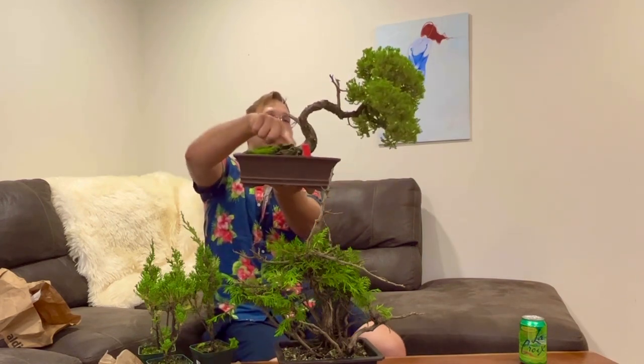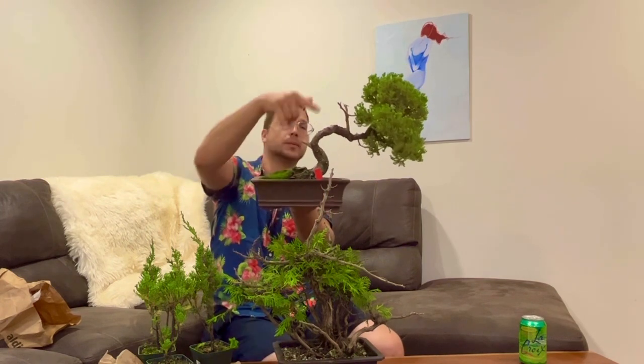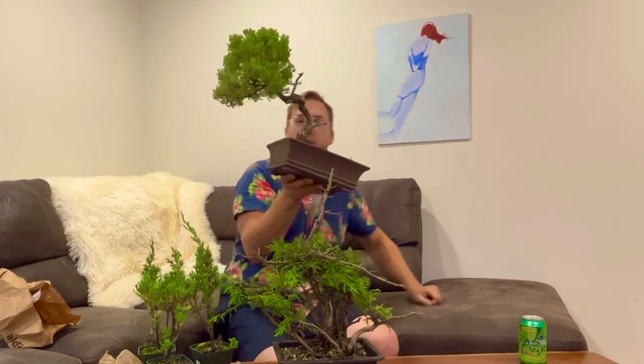It's kind of very swirly deadwood. It's got swirly live wood, and then we got two deadwoods over here. And then I'm breaking off the dead wood on the tree in front of it, so I better be more careful.